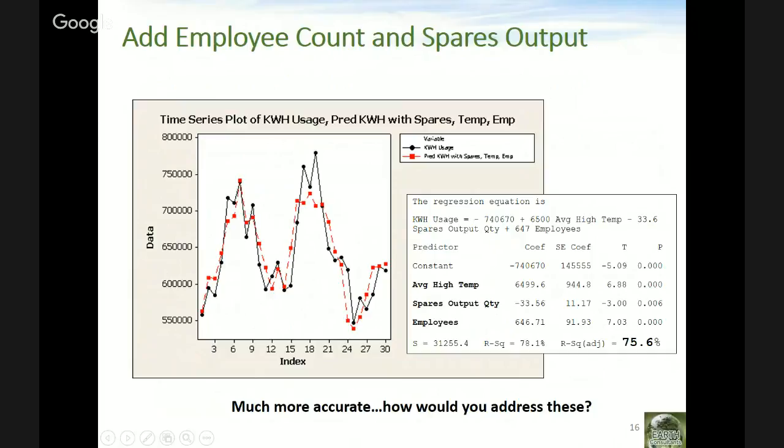And the number down here, now we're up to 75% of the variation understood by the model. And you can see the red line and the black line fit a lot closer. So we have a pretty strong model, and we have some areas we can go focus. So that's an example of how you could use more of an analytical approach to identify opportunities and areas to pursue deeper.